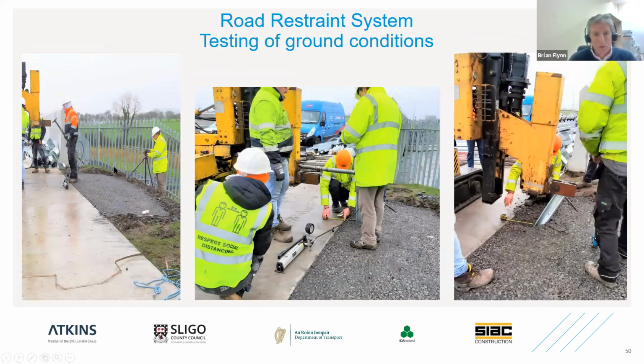So SIAC excavated the class 1, class 2 general fill, and we carried out some trials along the bridge embankment here. So you can see an area that has been excavated to a depth of approximately 1 meter, backfilled using a clause 804 material and compacted in layers of approximately 150 millimeters.